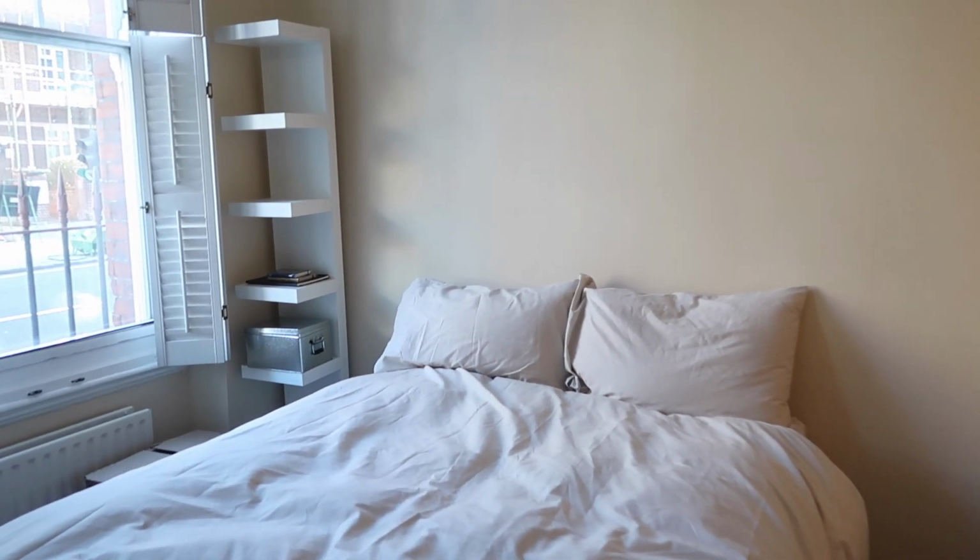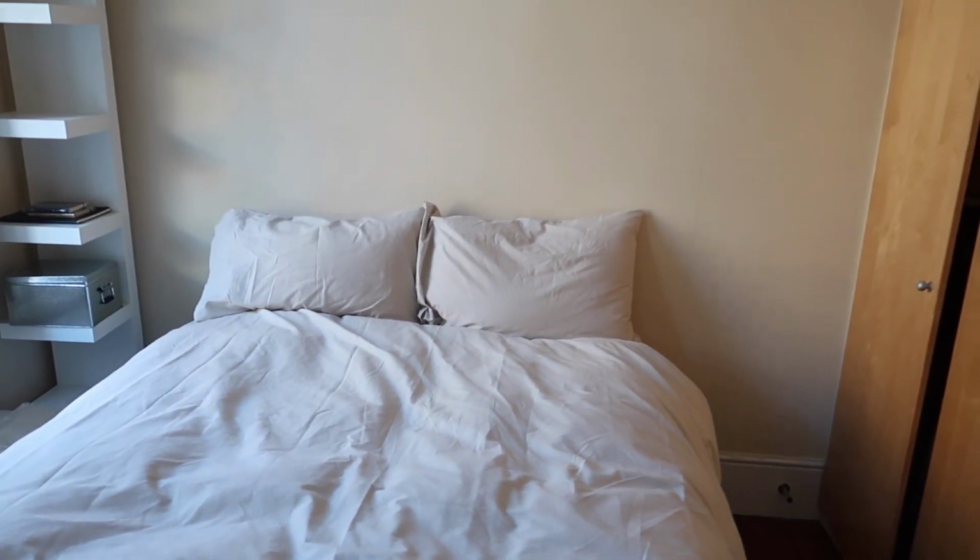So I'm still working on how things are going to be placed in here. I feel like if there's still a lot of stuff, I'm probably gonna have to declutter my wardrobe even more. But this is currently how it looks. I don't have much in here. I just pretty much put the bedding to sleep in.